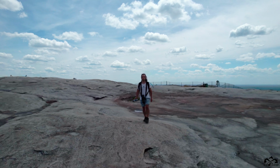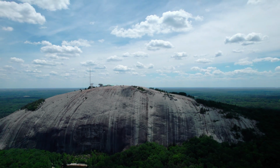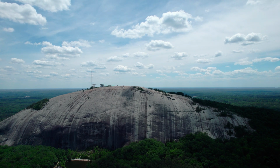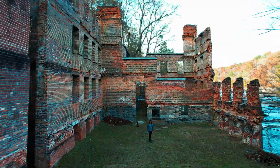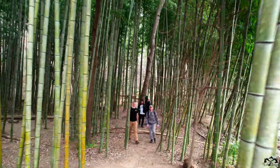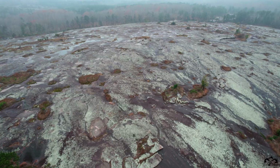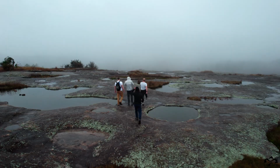This time I'm going to talk about the 4 best hikes near Atlanta, Georgia. Obviously everyone has different opinions, but these are mine and I've hiked most trails in the area, if not all of them. So Atlanta is roughly an hour and a half south of the Appalachian Mountains, but surprisingly it has very good hiking trails nearby that are so much better than just a standard nature walk.